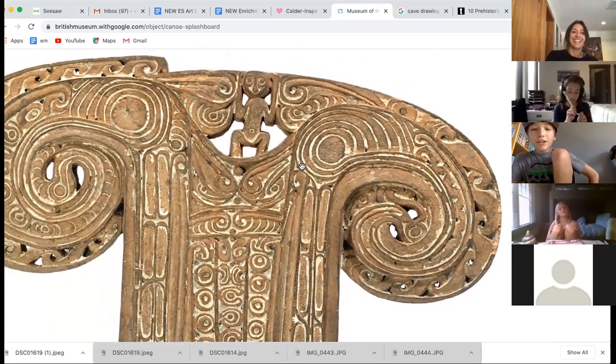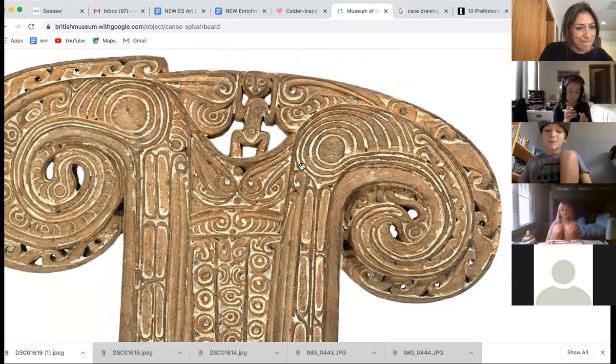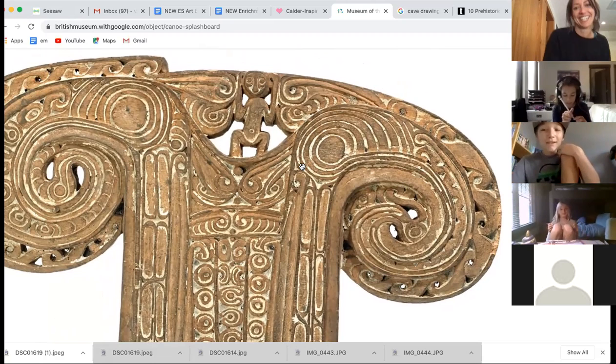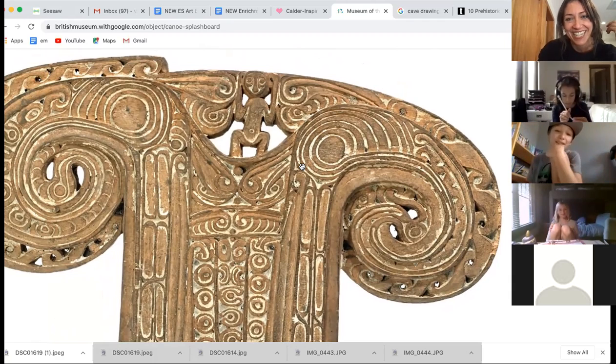It looks like one of those people who are trying to get a photo at, you know, the Leaning Tower of Pisa or whatever it's called, and they try to put their hands on it to look like they're holding it. Right. That makes it look like he's trying to hold that up above his head. Yeah, I would agree.